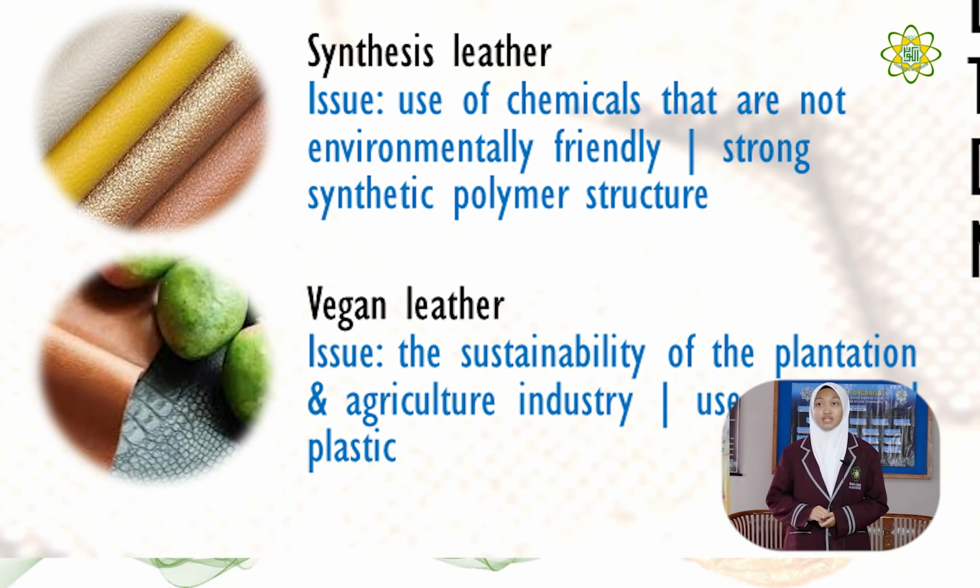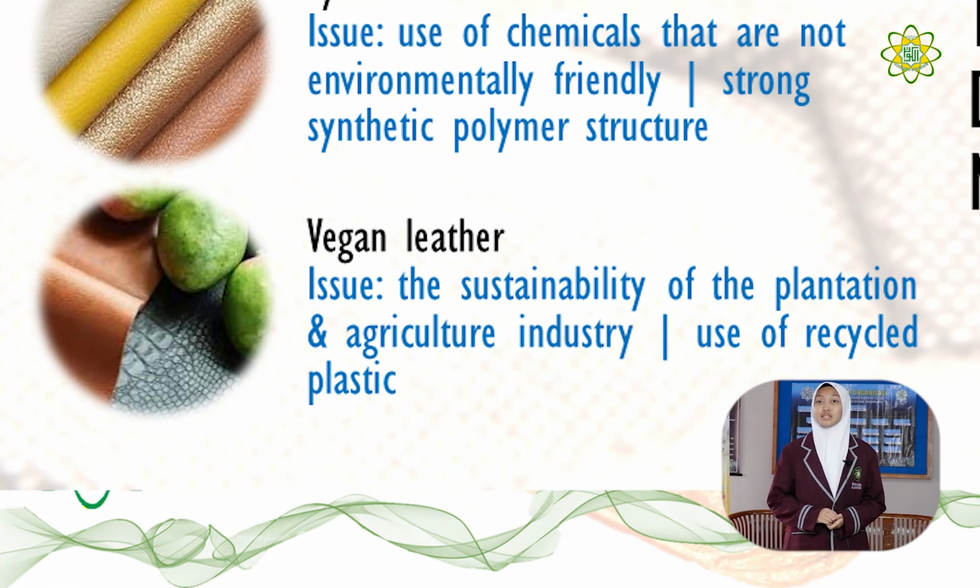One solution is vegan leather. Vegan leather is leather made from plant cellulose. However, during the manufacturing process, it often uses recycled plastic. So, the main issue of leather waste is the difficulty of degrading it naturally. So, we offer a solution, which is using organic leather from SCOBY, or symbiotic culture of bacteria and yeast.